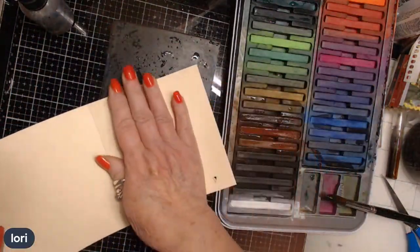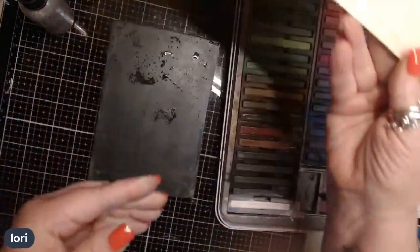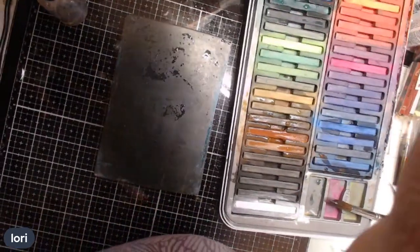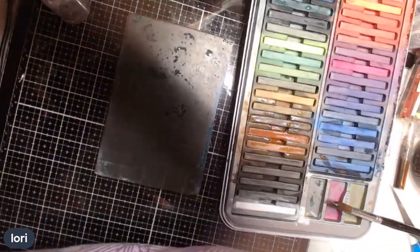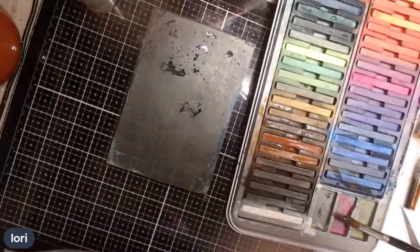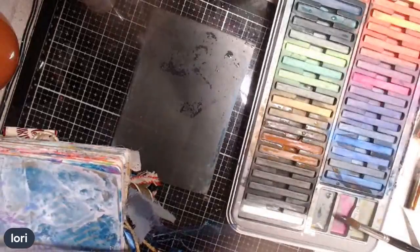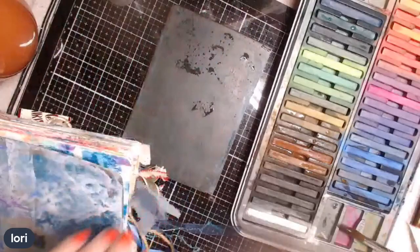I had it out the other day. Let me see if I can grab it without knocking the camera or knocking a light down. Oop. Nope. Nope. Sorry about that, guys. Struggling here. Goodness me. Well, this is what happens on a daily basis.